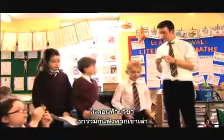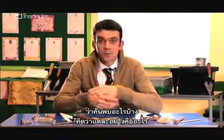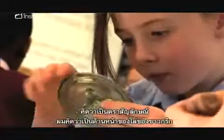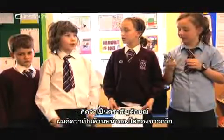At the end of the lesson, we then gathered around and heard back from some of the children about what they'd found, what they thought it might be. We think it's probably a candlestick holder. I thought it was a good luck charm. I thought it was a badge. I thought it was the front of a Greek shield.